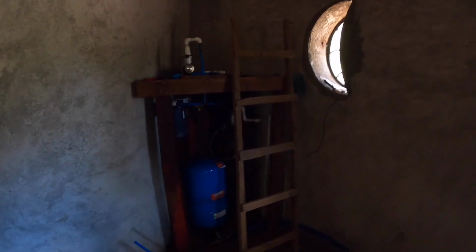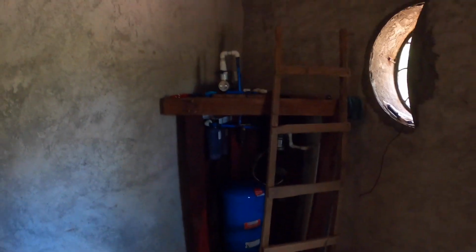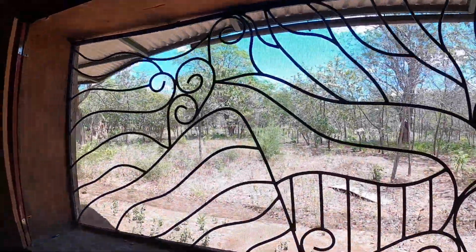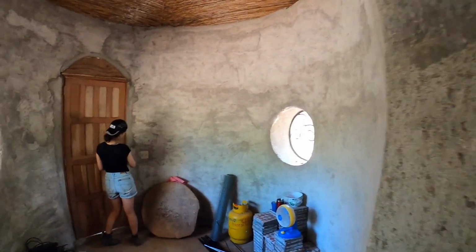And that is our very sophisticated water system. Amanda's dad is an electrical engineer, so we have the most high-tech water filtration system you could ever imagine. This is a beautiful view out of our window here, and this will be la oficina, the office.